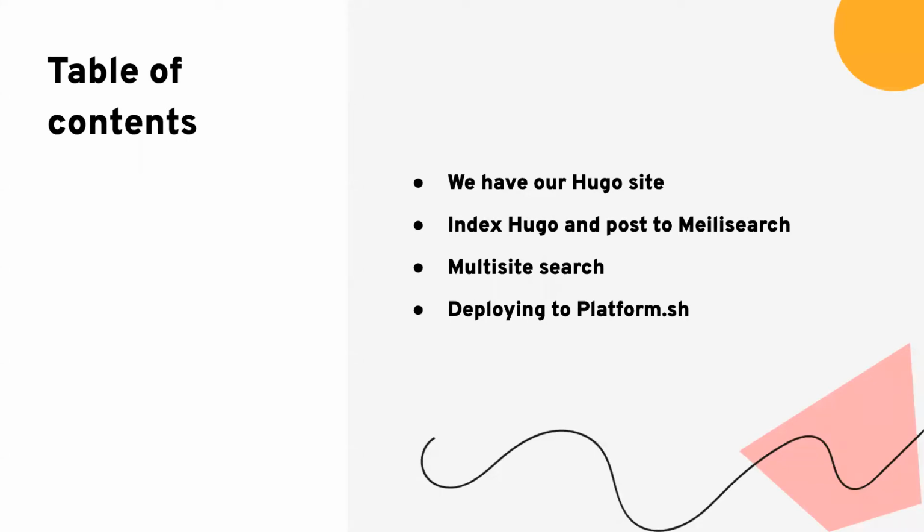And finally, we'll cover some of the considerations that we had to make and little things that we had to overcome in order to actually deploy a multi-app project for a Hugo site and a Meilisearch server on Platform.sh.